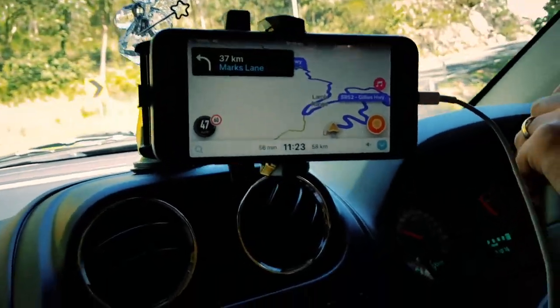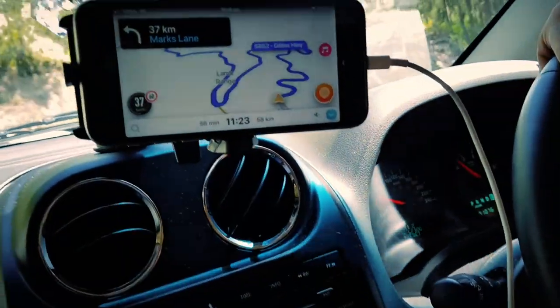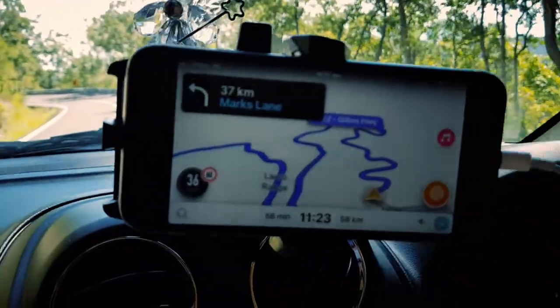We hate this road. It's all twisty. There you go, see that?